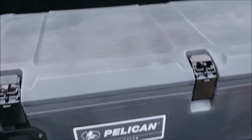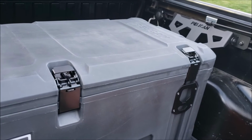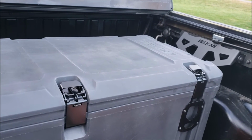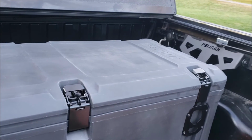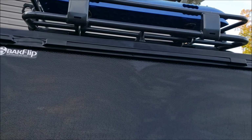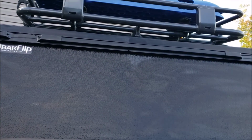It is Pelican. They do warranty the case for a lifetime, I believe. I'm not 100% sure. Don't quote me on that. But again, the expense is, it gets up there. I might someday when I have the money get one of the corner cases, and that will pretty much be my entire bed, I believe. I'd like to get one. They make them that go up on the roof rack, but I need to look at how it locks down to the roof rack. But anyway, check them out.